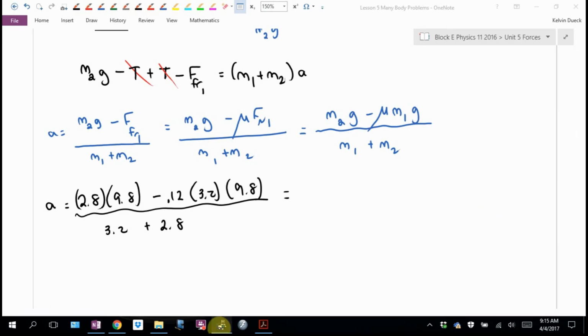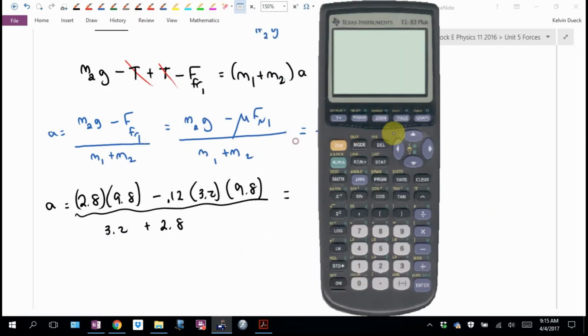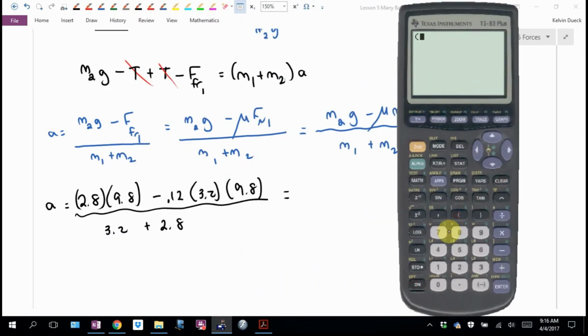I'm going to want this on my calculator too, so let's type it in a hurry here. Bracket 2.8 times 9.8. I don't use brackets to show multiplying on my calculator. Minus 0.12 times 3.2 times 9.8, close bracket, divided by 3.2 plus 2.8. Some of you have the nice calculators that let you do a top level and a bottom level in your fractions, which means you won't need the brackets the way I do. Do you get 3.9461333 repeating? Yeah? So I'm going to write 3.95, but I'm going to store this on my calculator.